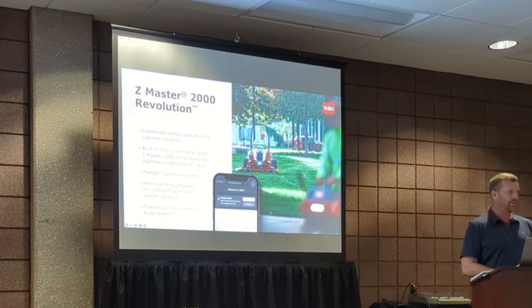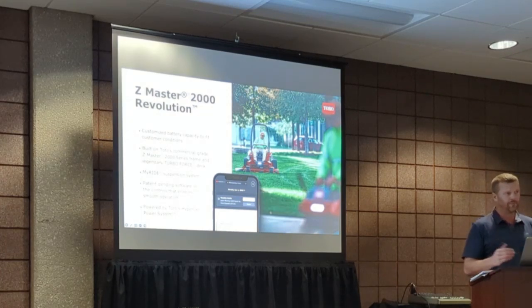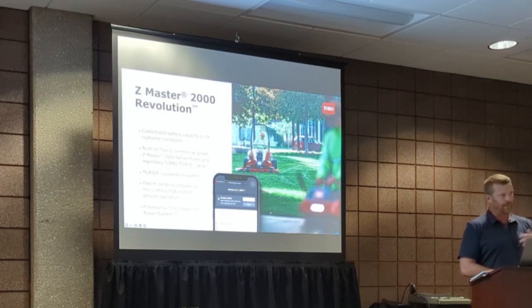So I mentioned the Z Master 2000 Revolution. It's built off our updated Z Master 2000. It'll have My Ride as an option. It'll come with either 3 or 4 battery packs. When you look at these government incentives like the Inflation Reduction Act, there's a minimum requirement of energy in the unit that needs to be met for customers to apply for the tax credit. We're keeping our eyes on this, and our legal team is very focused on these different programs, both federally and locally, so that we can get back and be a trusted advisor to our customers. So this will be a D-Pack solution. You can add more batteries as needed. It's built off the 2000 platform. And then finally, I get back to Toro Hypercell. It's powered by the Toro Hypercell batteries.